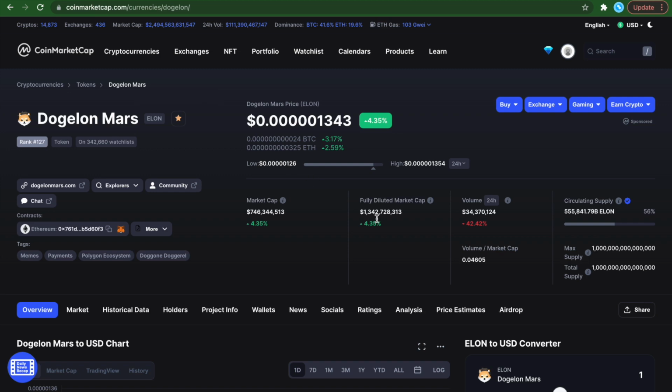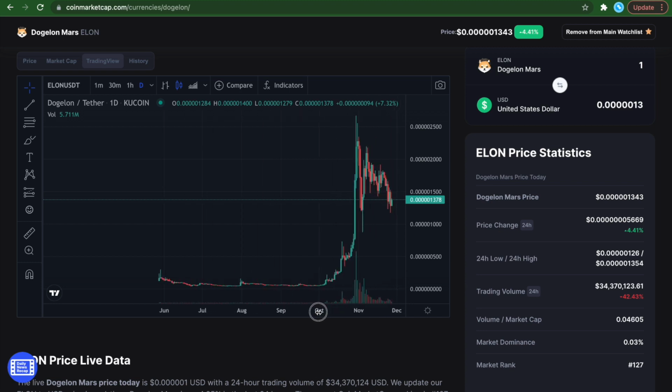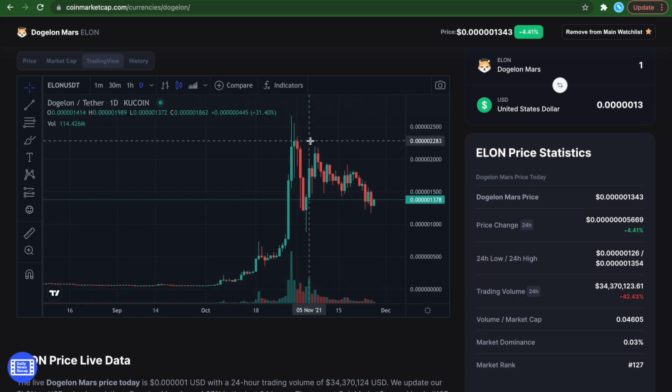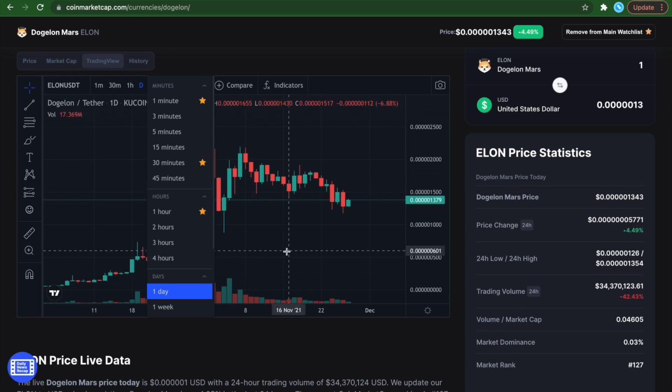I don't know why it's not on my watch list, but it is now. Look at it, how beautiful. This is the first spike we've had, all right? This is the first of many to come in this next bull run of the overall market. Now, we have seen a retracement down to this. Let's drop time frames.